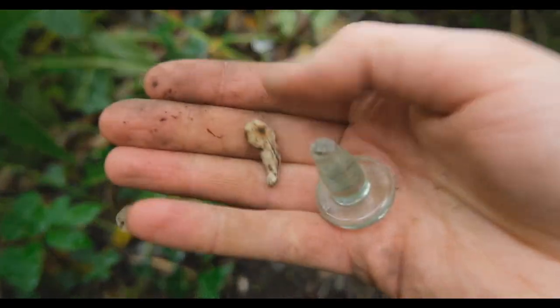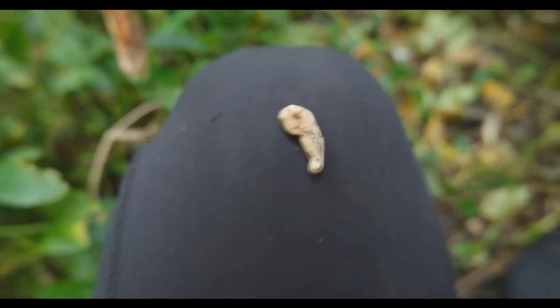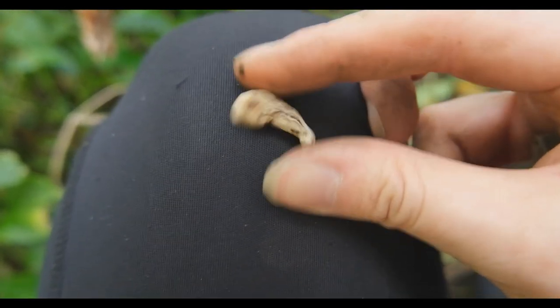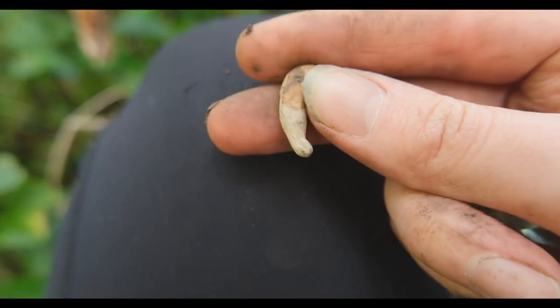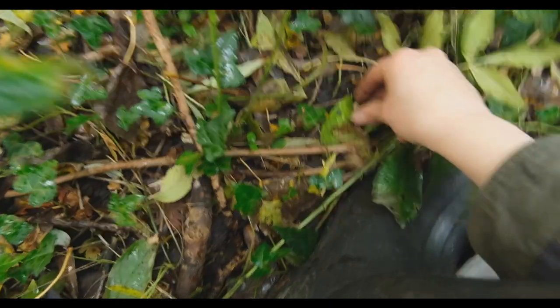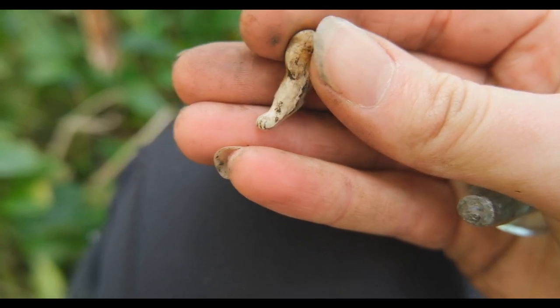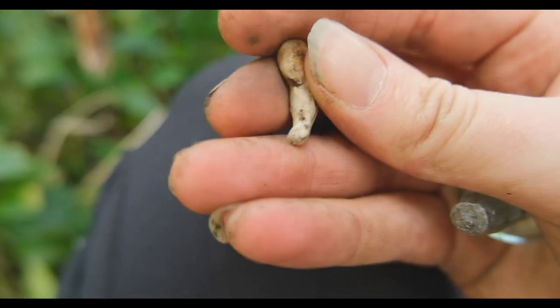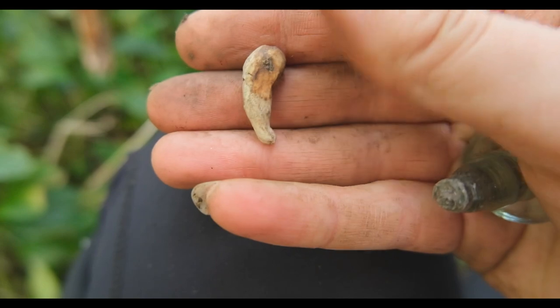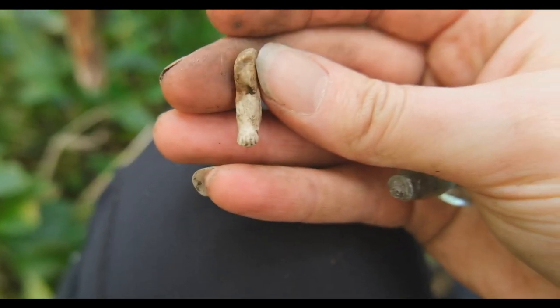Oh, the camera's not focusing there. There, look. It's a little tiny arm. Okay, sorry, the camera wasn't focusing. But look. I think it's an arm. I think, yeah, it's a little porcelain. Oh, no. Oh yes, look, it's got little fingers. Oh, it is a little arm. What is it? It's a little arm.